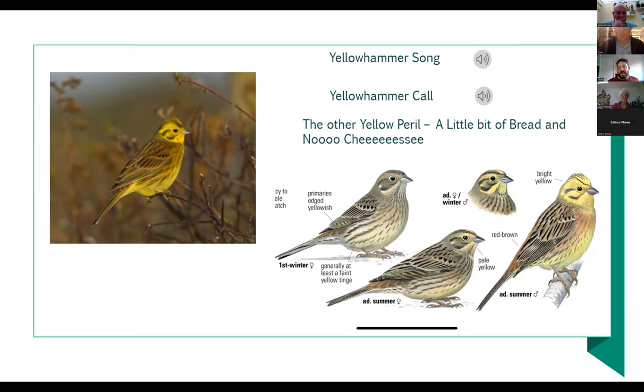Always a good idea, as we said at the beginning, to scan ahead down the hedgerow, especially if you can hear a little bit of bread and no cheese, because it's very likely to be right at the top of the tallest tree in the hedge, or right on the top of the hedgerow as well.